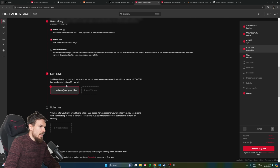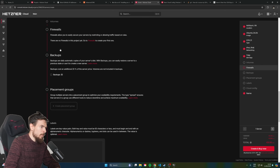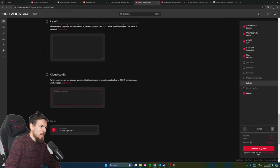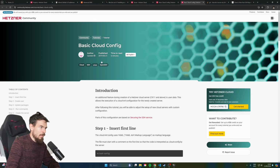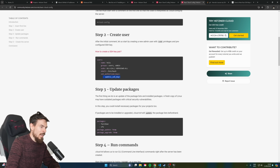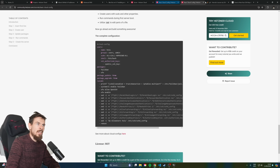And now that we have the SSH key added here, we're going to leave firewall off for now, and volumes and all of this. We're going to turn firewall back on later on. And here for the labels and config, you can also add little scripts that you want. If you want to set up a user automatically, they have a cool resource here that you can have a look at. So basic cloud config, and here you can add a little script to create a user and also add a public SSH key with it, but we can do this later on. It's really not a big deal.